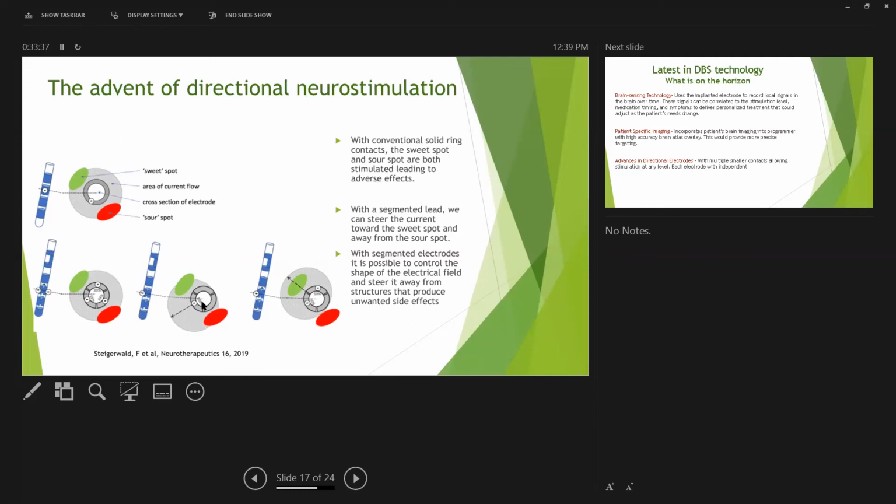So in the middle picture, they are steering the current 100% towards this segment that is between 9 o'clock and 6 o'clock over here. And so that improves a little bit on the side effect area, but we can also turn that and basically steer the current to these other segments, and that is stimulating the area that's producing reduction in symptoms, and it is not stimulating that red area that was producing side effects. So that is directional neurostimulation.